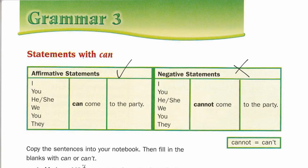I cannot come to the party. You cannot come to the party. And let's stop there and look. Cannot is usually said as a contraction. Can't. Cannot, can't. So, 1 syllable.